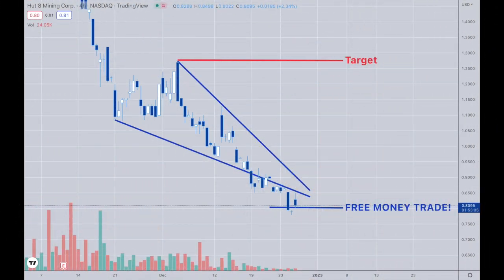Out there that trade stocks. This is a free money trade. And I'm going to show you exactly where I've started the buying from, under 81 cents all the way down to under 79 cents. And if it goes down to 75 cents or lower, I will keep on buying. And this is a free money trade.